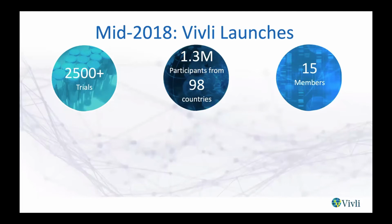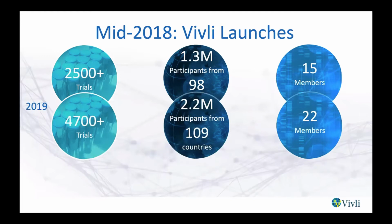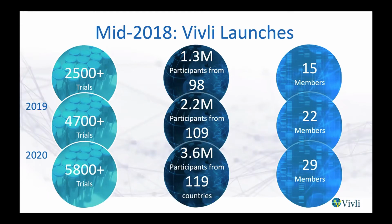We started in mid-2018 with 2,500 trials available, covering 1.3 million participants from 98 countries and 15 members. In 2019, you can see that we expanded our trials, the size of trials in our members, and more recently, about a month ago, we're up to over 5,800 trials covering 3.6 million participants from 119 countries. So definitely growth in that. In fact, Vivli is the world's largest data sharing platform for clinical trials.